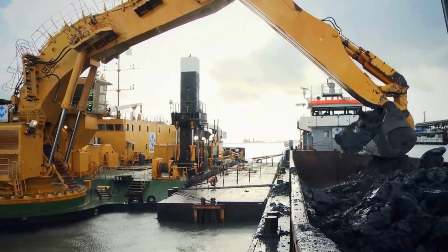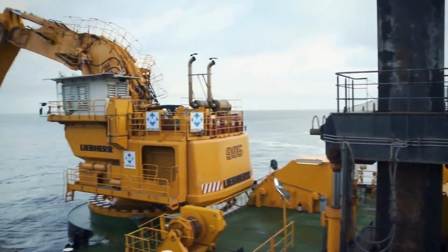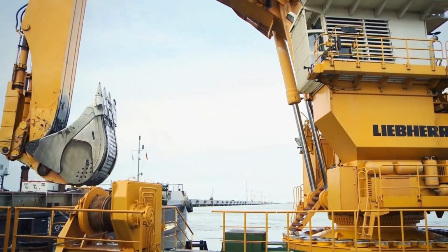Equipped with a large backhoe bucket and capable of reaching significant depths, the P995 is a crucial tool for projects like harbor deepening and underwater construction.